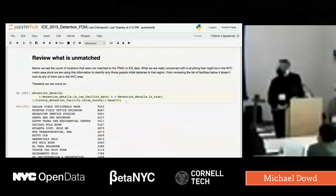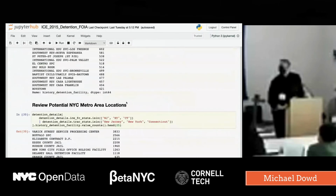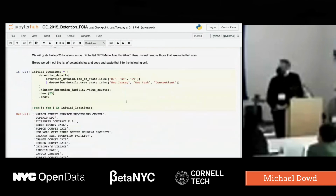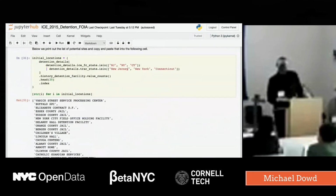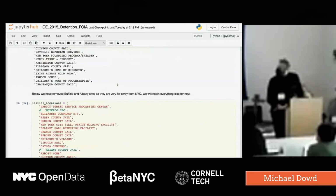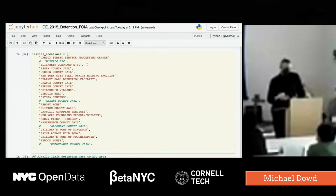And the goal here is to figure out what are the locations that are actually in the New York City metro area. And so the goal is to create an initial list. Now, I decided to go with a fairly broad definition of this. So when I say metro area, I mean, say, within an hour and a half, 2 hours. You can imagine somebody being picked up and transferred to a location in that time. So we're going to say New York, New Jersey, and Connecticut. And I find that initial list, and then I just did a little manual review here, kicked out anything that was definitely upstate. I'm not saying this is perfect. There's a few things in here I'm not sure about, but in general, I think it's things within the region.